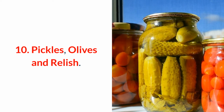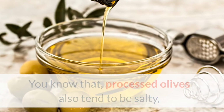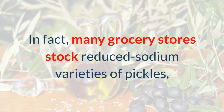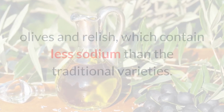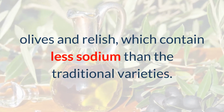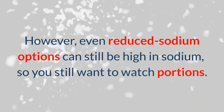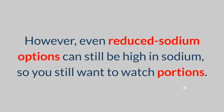10. Pickles, olives and relish. You know that processed olives also tend to be salty, because they are cured and fermented to taste less bitter. In fact, many grocery stores stock reduced sodium varieties of pickles, olives and relish, which contain less sodium than the traditional varieties. However, even reduced sodium options can still be high in sodium, so you still want to watch portions.